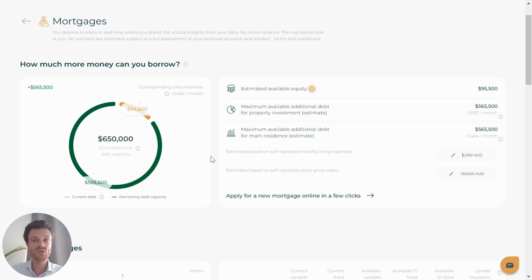The other thing we do is we take your salary and we deduct the expenses you gave us on a monthly basis to get a sense of your available income to reimburse a loan. This is how banks look at you. They want to make sure you're going to be able to repay. And we use the prevailing interest rate to understand how you'll be able to reimburse. We also apply what's called a buffer interest rate, which is a mandatory interest rate we need to factor in. So really, we do it like banks do it.